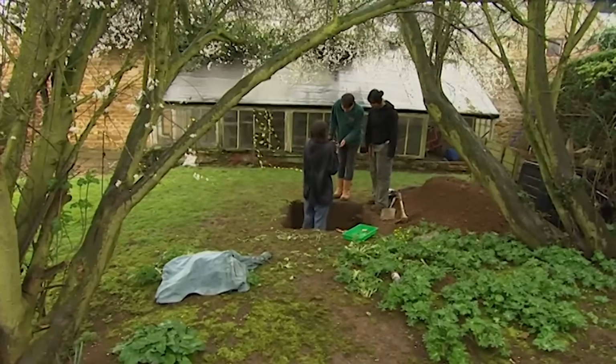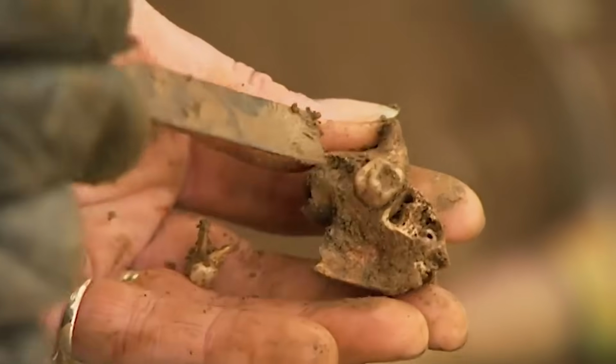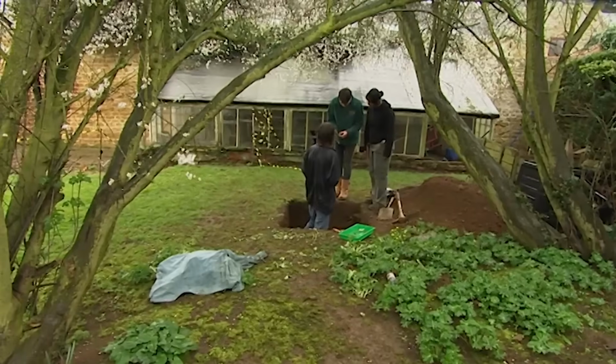At the other end of the cemetery, Raksha has found a piece of a child's jawbone. Do we know how old it is at all? Well, it's obviously an infant. It's still got its milk teeth. This is a milk tooth, that's a milk tooth, and you've got one of the permanent teeth coming through, developed in there. So it's about 3 to 4, something like that.